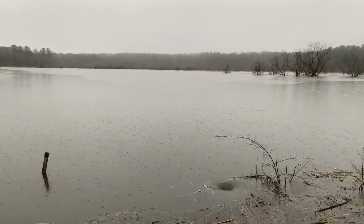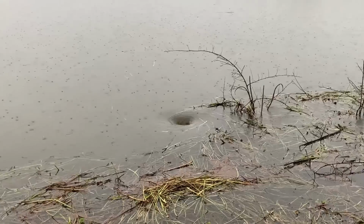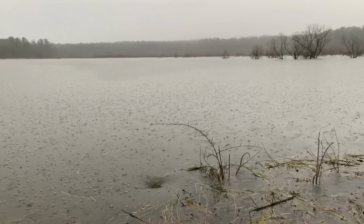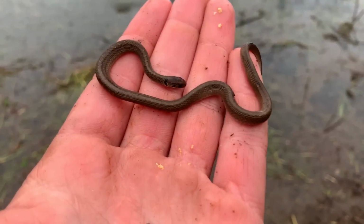Yo, it has rained a lot here. Look at that. Oh my God. I found a snake. Oh my God, the rain is picking up, but I actually found a snake.